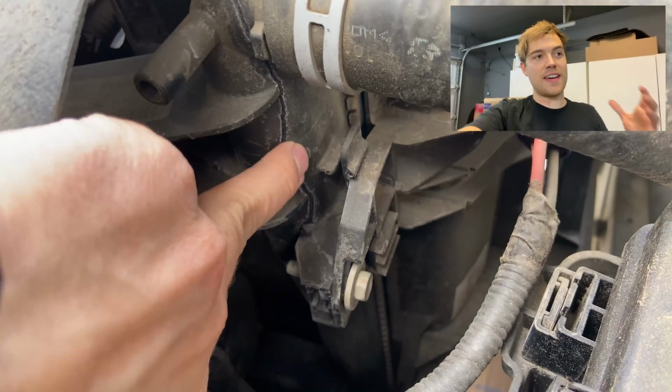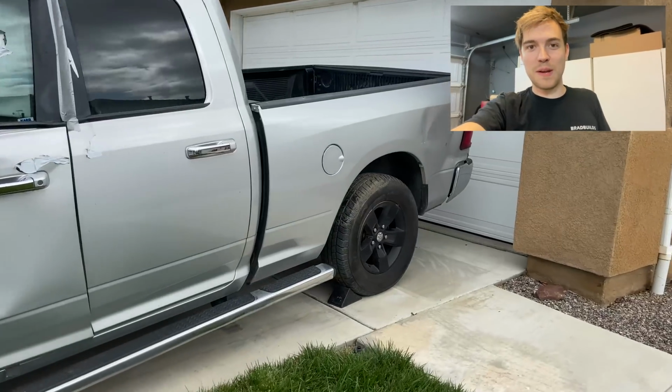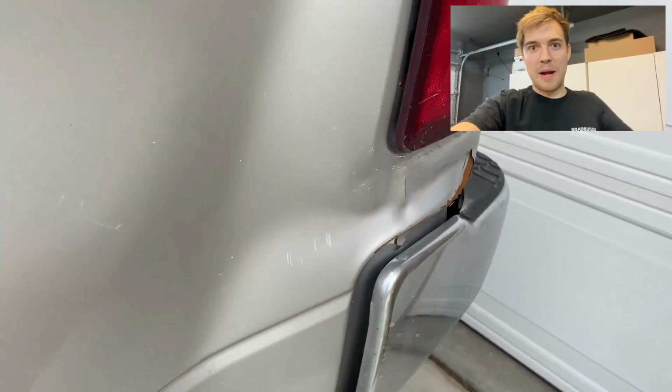So I figured if I could get the truck salvaged and I can get the trailer used, then I can actually make money from moving. Because in the end, I don't actually need the truck. I'll probably keep it for a little while, but I'm just gonna sell it.